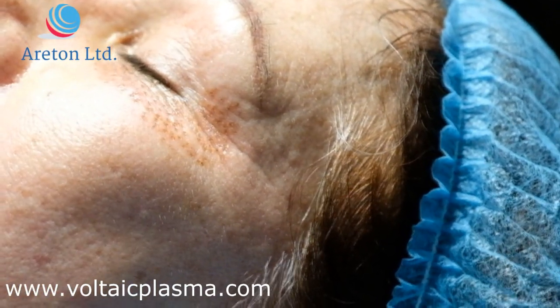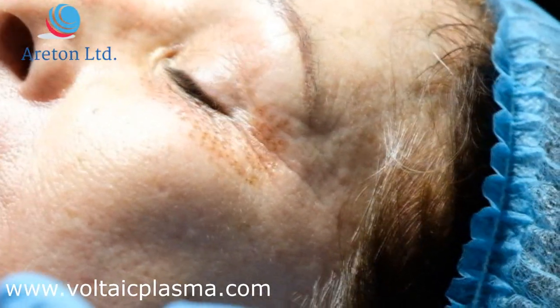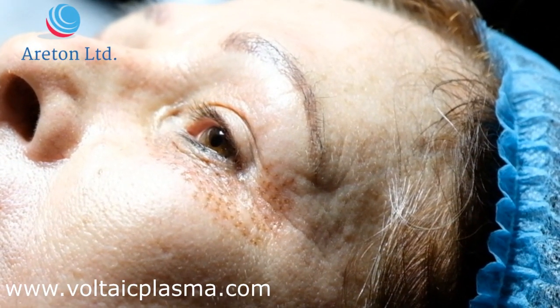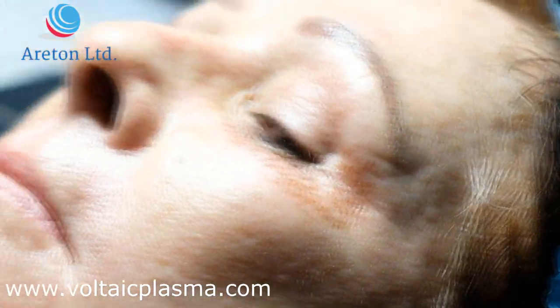Okay, I'm just going to try and give you some good results here. You must also be careful of the lines. Look inside the line.